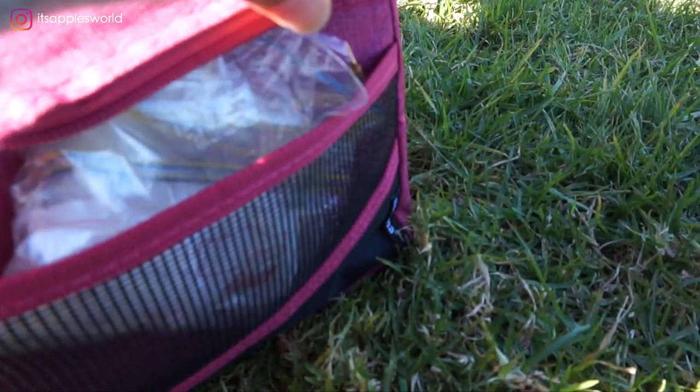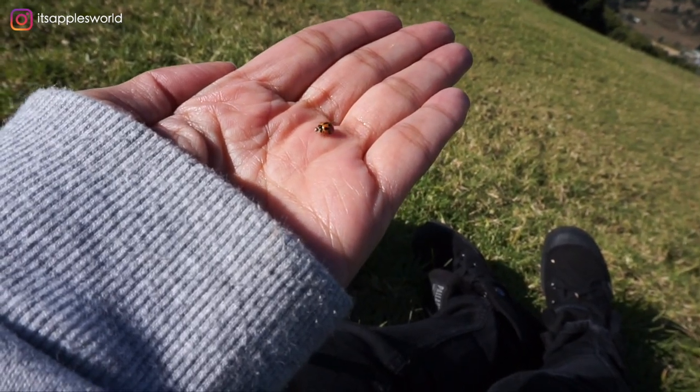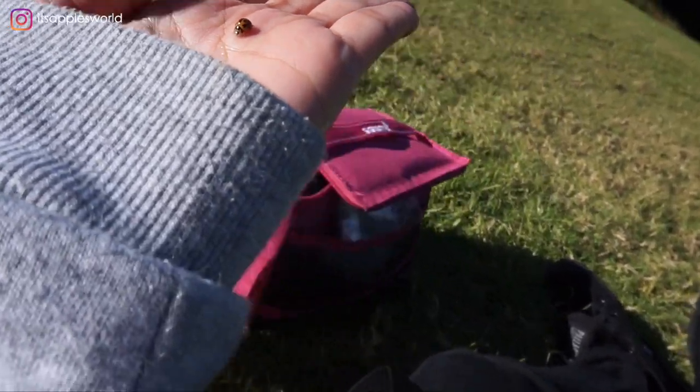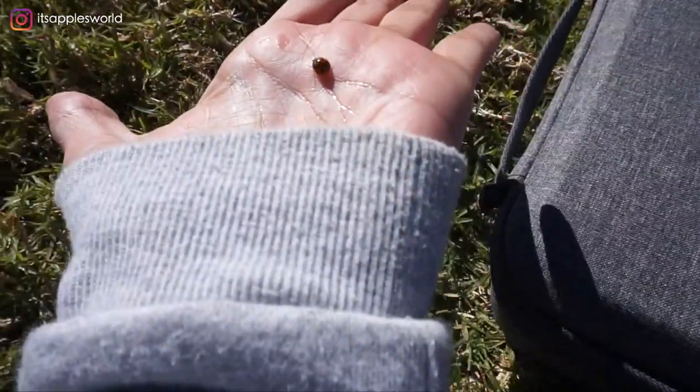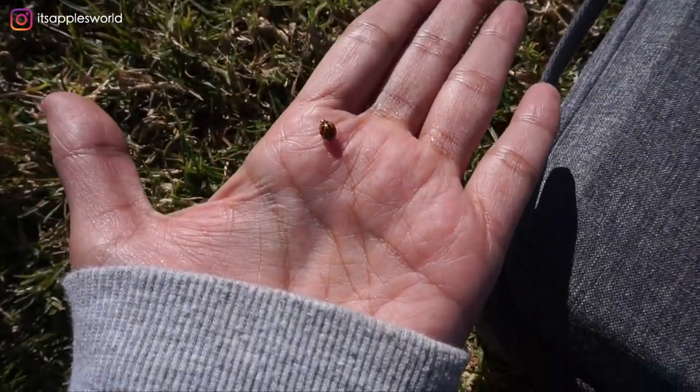There's a ladybug. Hello, ladybug. Flybug. Oh, don't enter my shirt. Oh, no. It's a ladybug.